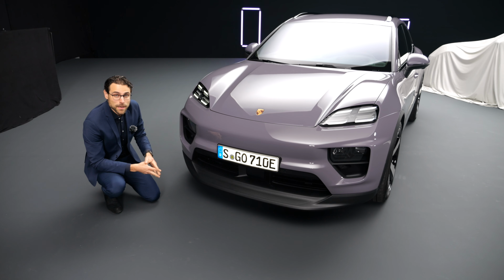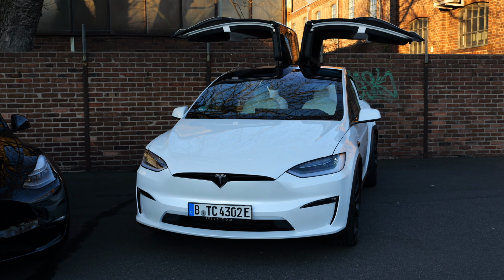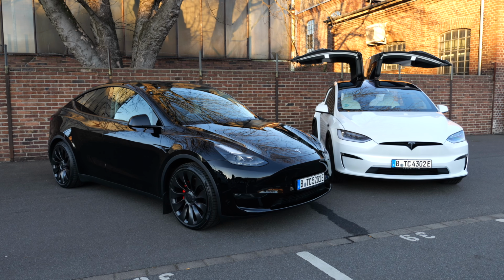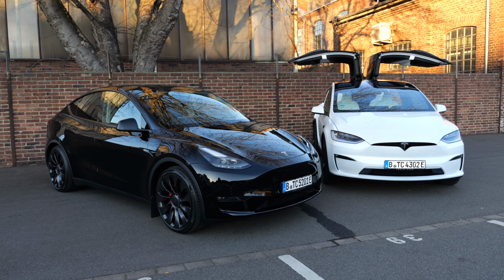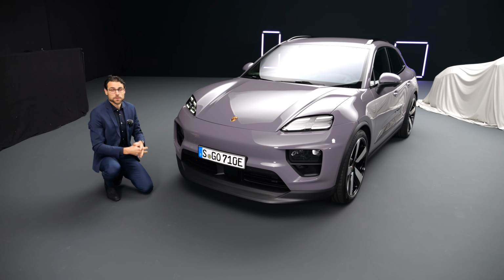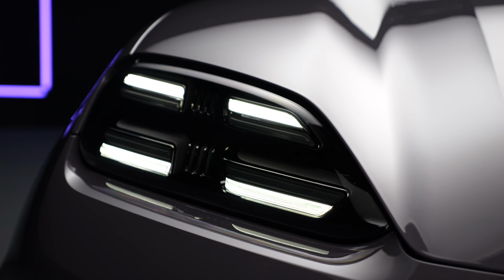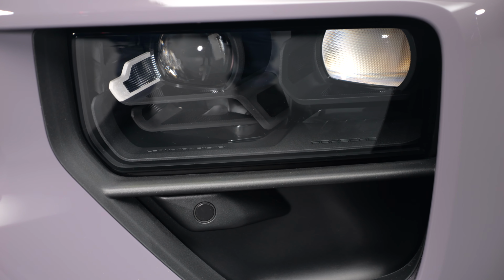Aerodynamic figures, the CD value is overall 0.25. In comparison, a Model X from Tesla is 0.24, a Model Y would be 0.23, so not as good as Tesla, but overall in this segment here, already a very good aerodynamic figure. Here the headlamp, you can see it's split there in the visual part, and matrix LED is an option.